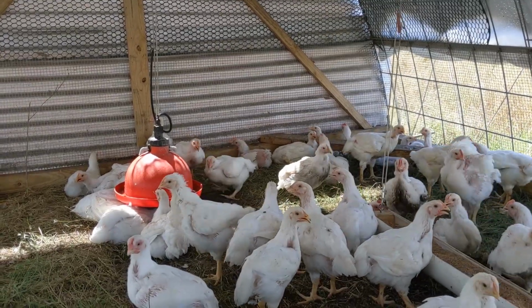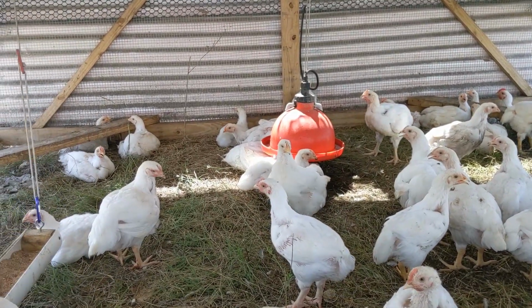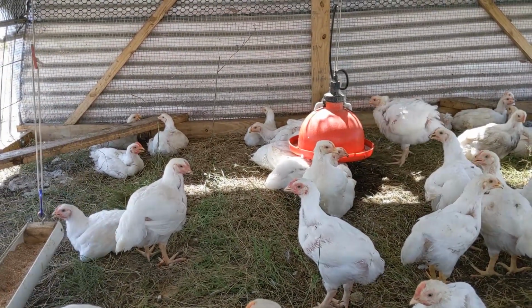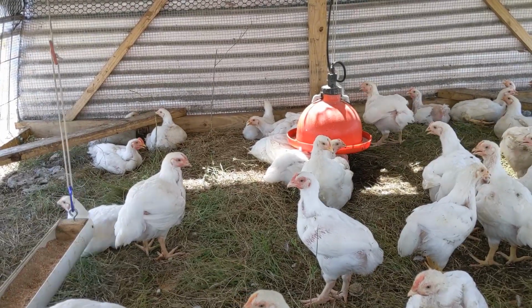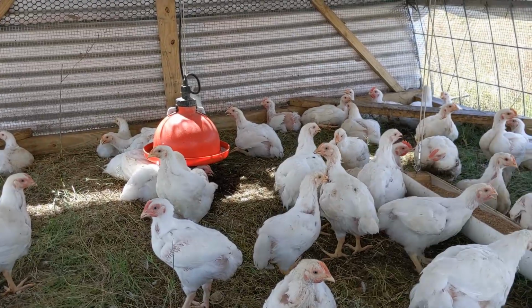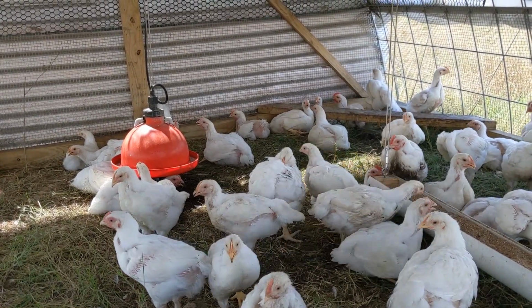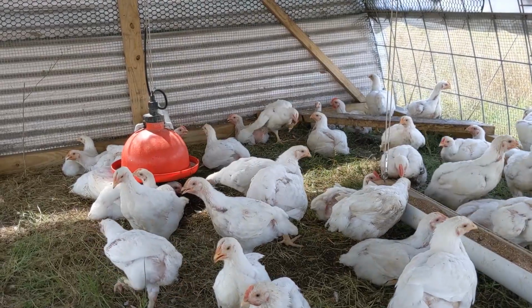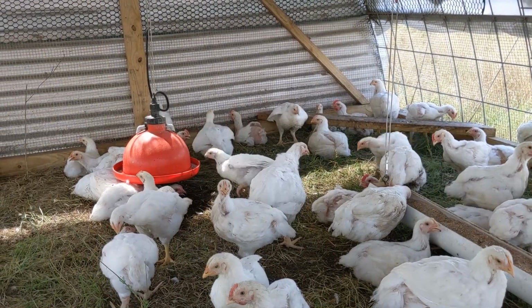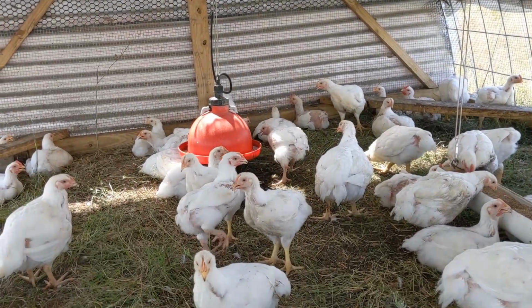All right, so we're down here at the Broilers. These guys are 6 weeks old. They've got 2 more weeks till we go to the processor. Looking at them, I'd say they're probably a little underweight, but they have gotten the gauntlet of weather. It's been cold, it's been wet, it's been dry, it's been hot. Right now, especially this time of day, about 3:45, this is the hottest they've been in a while.